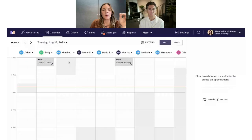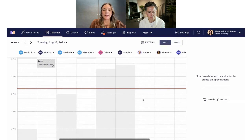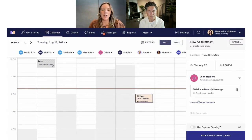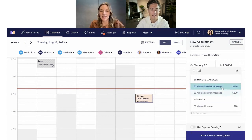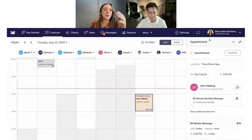So we're going to actually hop into Mangomint because I want you to see not only what it looks like to actually sell something like this, but we want to do it in a way where if we've got John, for example, and he's booked on this particular day, and we want to be able to sign up and use this service today, this is how easy it could be. So we're inside of Mangomint. John has an appointment. We're going to go ahead and check him into service.